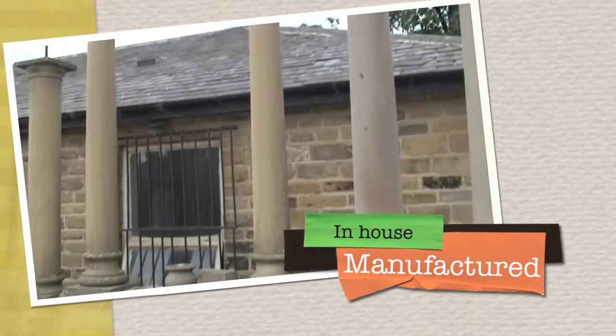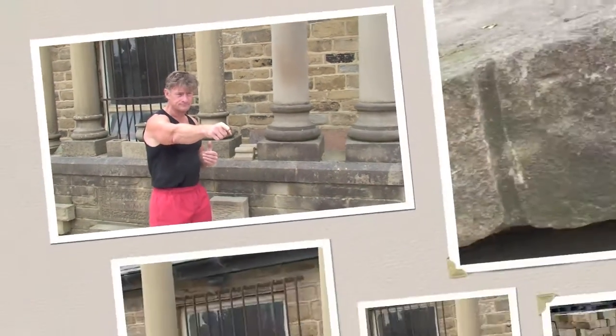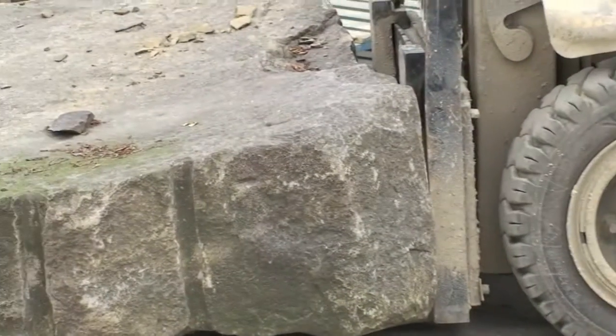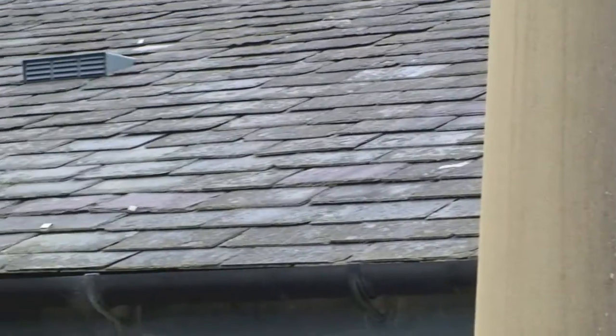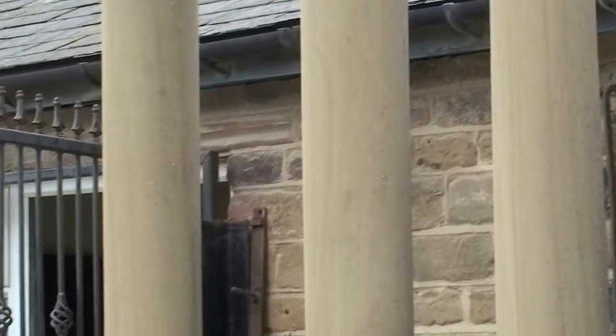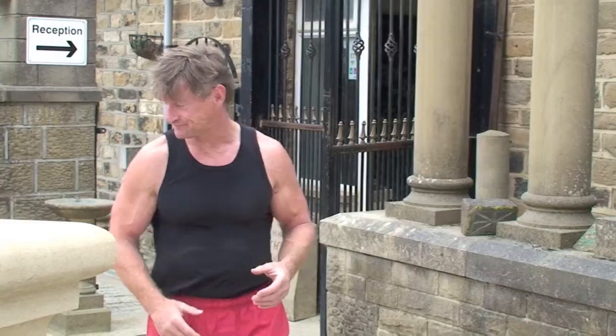Then the next part of the film, we're just going to give you a visual insight into how we turn that quarry block there into full stone columns like these. These are only really examples of what we can do. It just gives you an insight into what we can do.